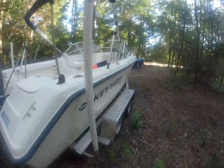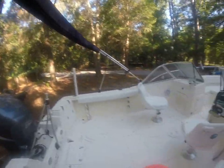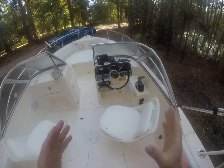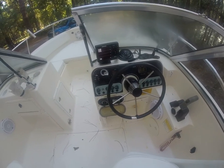Nice bimini top, although I haven't opened it up. Based on everything else, I'm just going to assume it is as well. Now, keep in mind, there's also a Garmin GPS that comes with this boat. I will re-verify that just to make sure, because we don't see it in place. I kind of popped in on the cellar a little bit early, but we have the Humminbird.